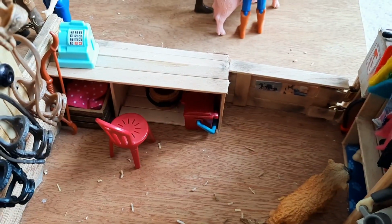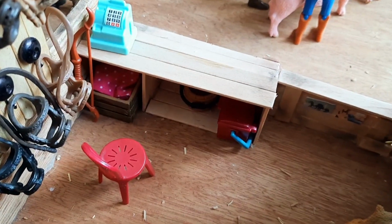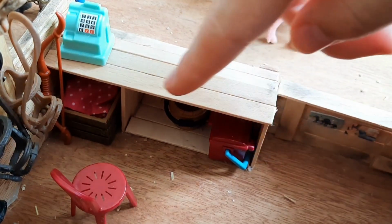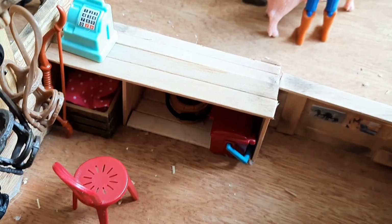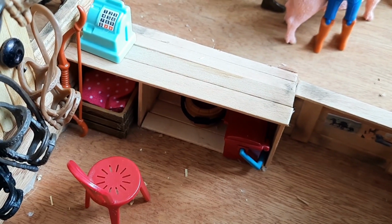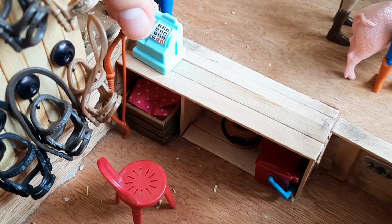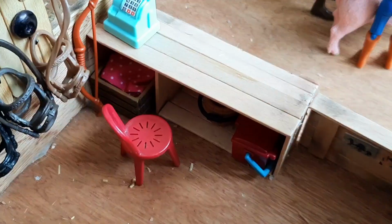All right, here we are in the tack room. So behind the counter, we have a little chair for someone to sit on, and then under it, we have lots of storage space. So we have a grooming kit here on the right and a little bucket, and then in the next little section, we have a crate, and it's got some bedding in case someone wanted to sleep in the tack room for some reason. And then we also have a bow that's just sort of been propped up there for, I don't know, some reason. I'm not entirely sure why.